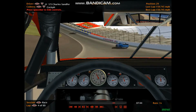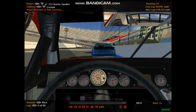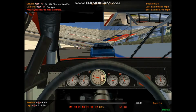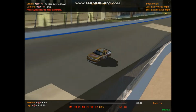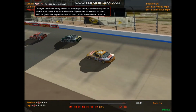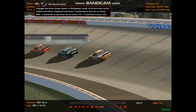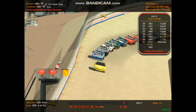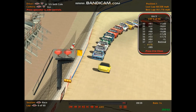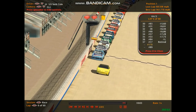They're one of the big names in this series as well, as he puts her in gear, gets it going again here as he has dropped to the 34th position right now. There's Austin Reed coming back onto the track behind Amanda Evans here. Austin's in 36th position right now. The cars that were knocked out of the race because of that crash, well, it was the 17 car of Michael Whitman that got knocked out of the race.